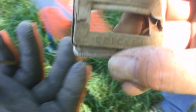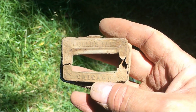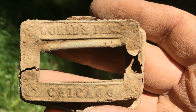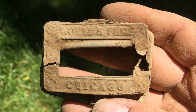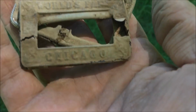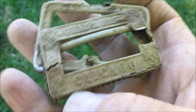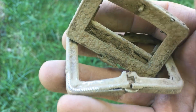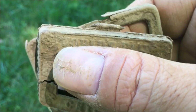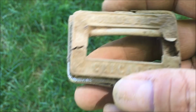Paul just got this piece and we weren't sure what it was, and then we saw some writing coming through and I think it says World's Fair Chicago. Let me try it over here. World's Fair Chicago. It's falling apart. It's a shame. But it looks like at the top there was a hinge right up there. So it would have opened up. What it is, I don't know.